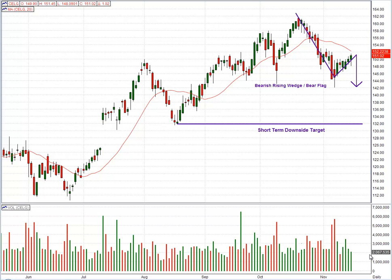All right, this is David Frost, and I'm here to provide an update on a short trade alert for Celgene. So I want to go over this chart. There's a couple of lines and some stuff drawn in that will make sense after we discuss it.